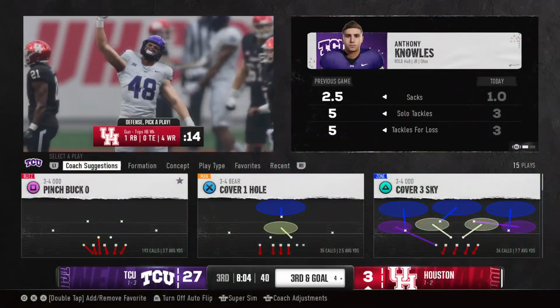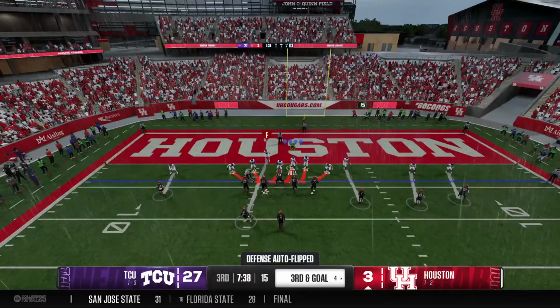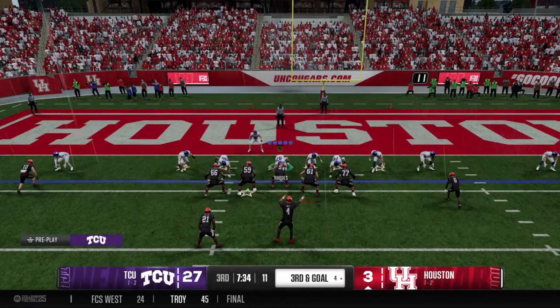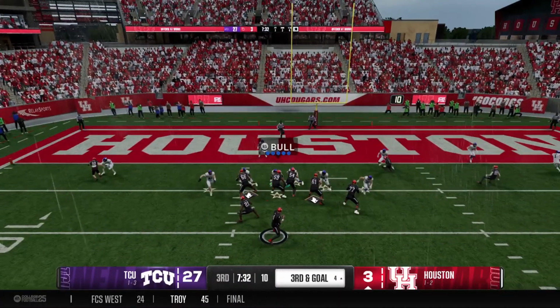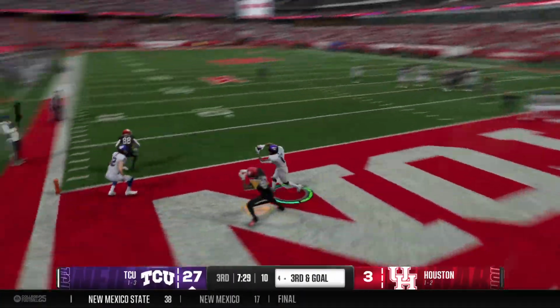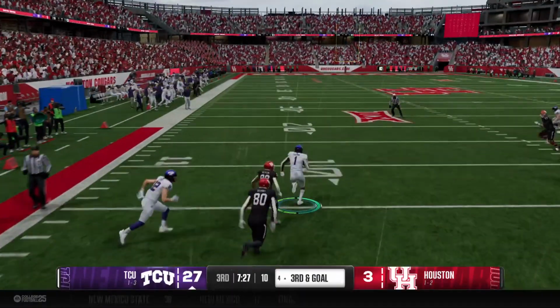You just got to wonder how frustrated this guy is, especially after the success he had. Let's see how he does. In this one, he has not been able to get himself into a rhythm. There's been way too much penetration up front on defense. And that one is picked up in the end zone.